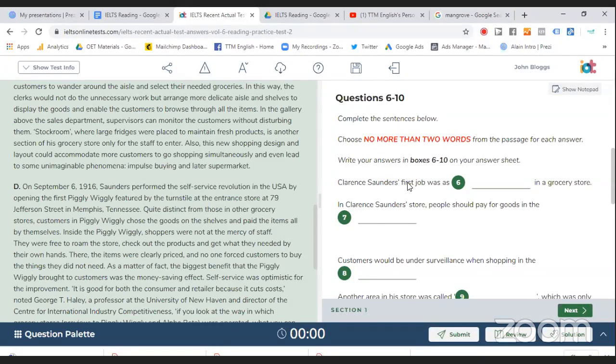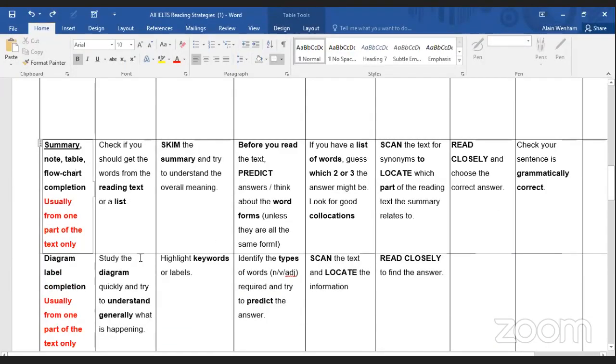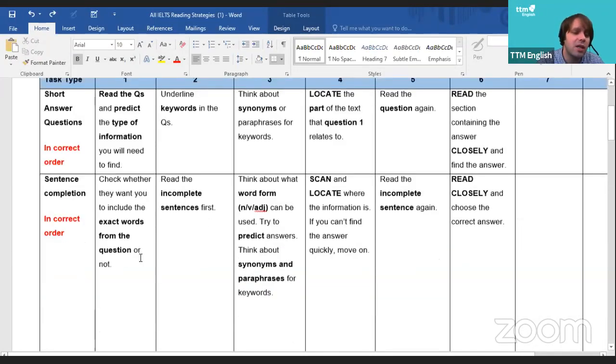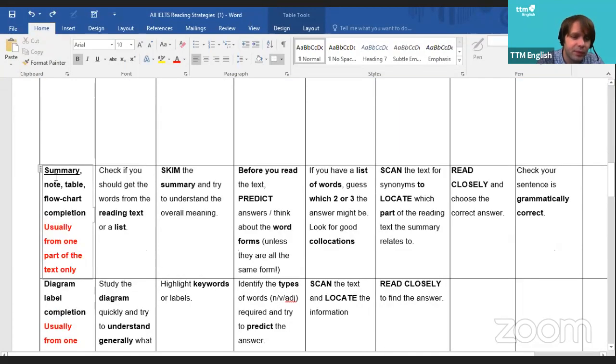Yeah. I think it's the summary of the text, because it says Baron's first job. Yeah, and there's no other type. So maybe I need to change this slightly, right? I agree, John. It is a kind of summary. Okay? Yeah. So let's go through this strategy here.